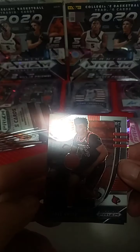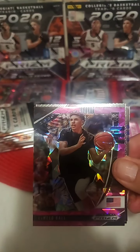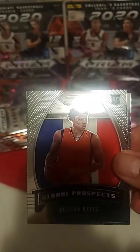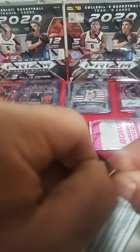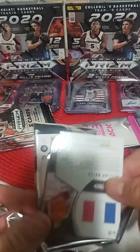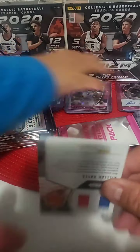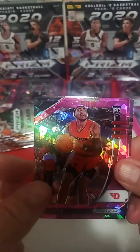All right, here we go. Noah. Pink, Vassell. Pink, LaMelo Ball. Killian Hayes. And Precious. LaMelo loaded with the pinks here tonight. Nice hits for Michael. All right. Boston Pritchard. Azubuike. Obi. Pink. Naismith. Pink. Naismith. And Killian Hayes.